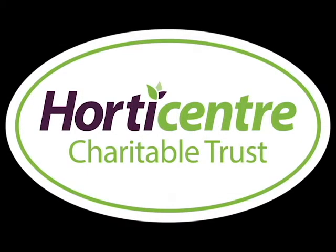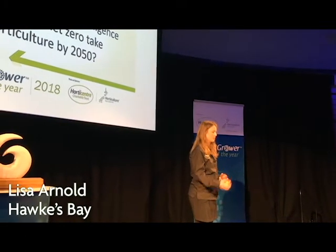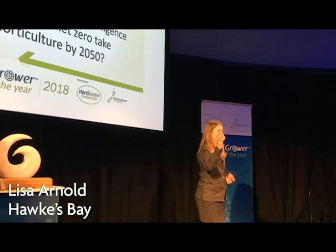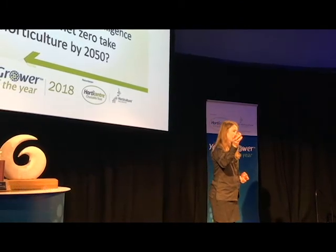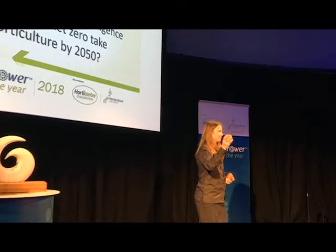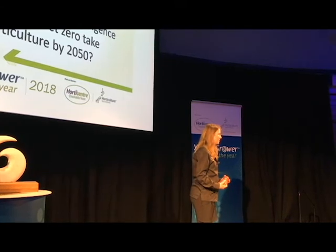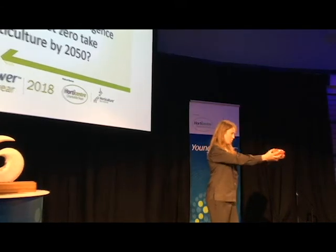grown in the past. It has been grown sustainably with age-old growing wisdom. Now, this is an apple that has been grown in the future. It has been grown efficiently with robotics and automation. In order to move forward in horticulture, we need to integrate the old with the new.